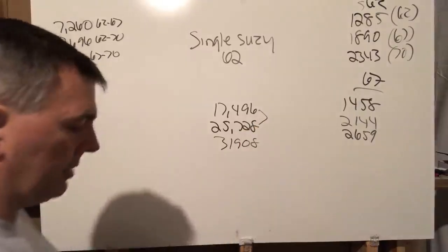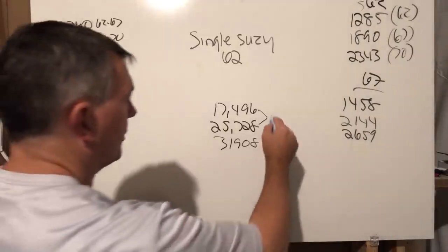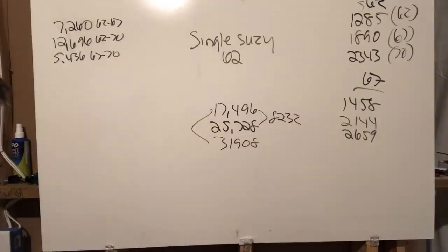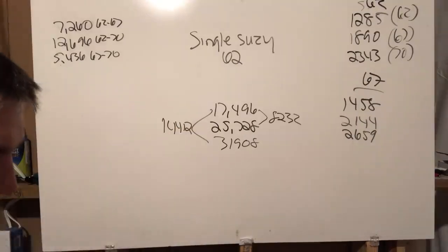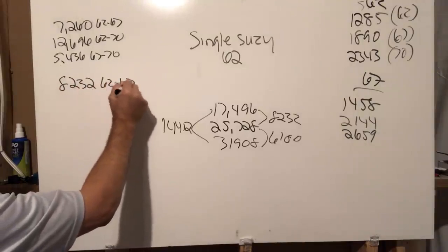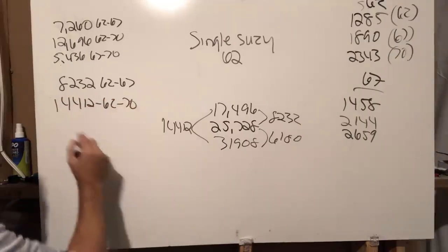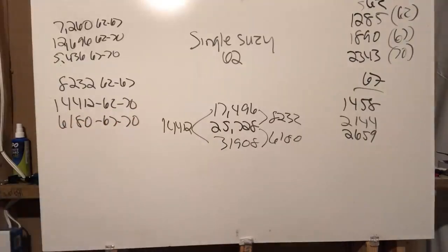All right, so how much is the difference here? 25,728 minus 17,496, $8,232. Here, 31,908 minus 17,496, $14,412 in real dollars. And here, 31,908 minus 25,728, $6,180. All right, so here we got $8,232, 62 to 67, $14,412, 62 to 70, and $6,180, 67 to 70.